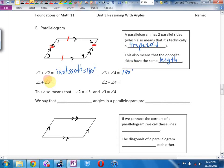Because, Natasha, there's also a C there. See it? There's also a C there. Upside down and twisted, see it? And there's also a backwards letter C there. All of those add to 180. Now you ready? Here's the reasoning, Alexis. If 1 plus 2 equals 180 and 1 plus 3 equals 180, doesn't that mean that those two angles are the same? Yep. In fact, as it turns out, in a parallelogram, we say that diagonal angles in a parallelogram are equal.